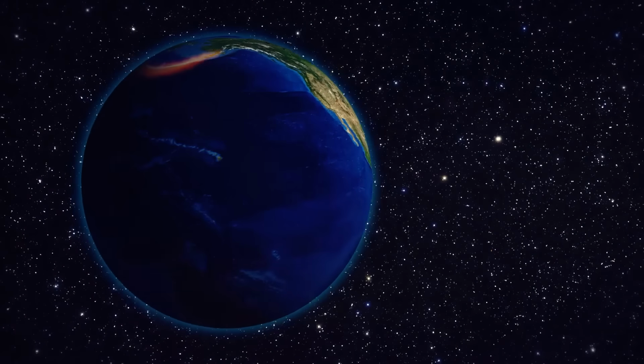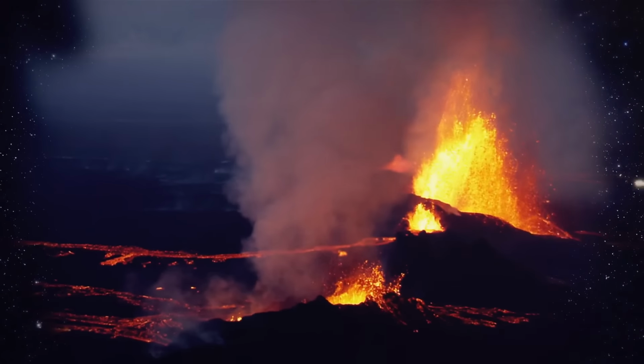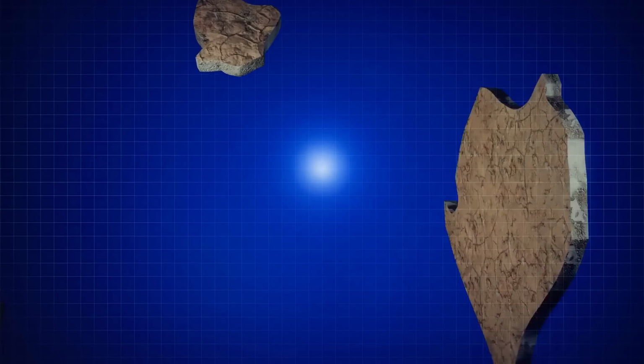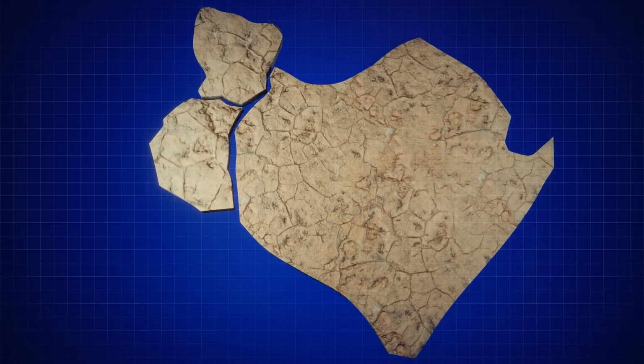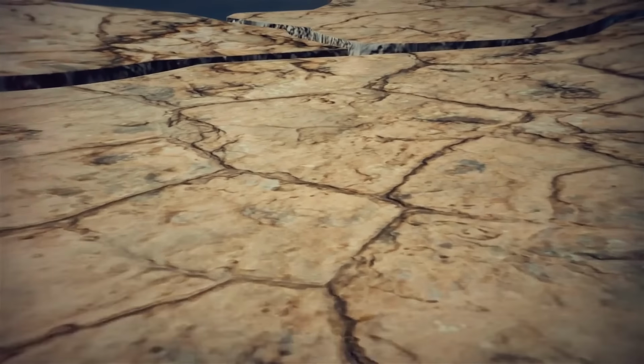It's home to the famous Ring of Fire, where 75% of Earth's volcanoes are located. 9 out of 10 earthquakes take place here. The India-Australia Capricorn tectonic plate beneath the Indian Ocean is also important for solving Earth's tectonic mysteries.